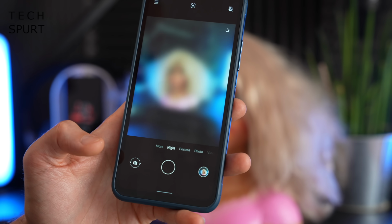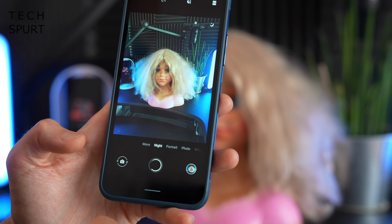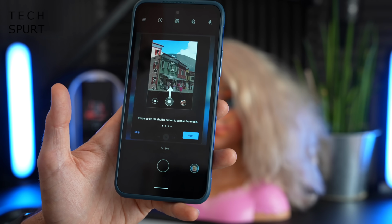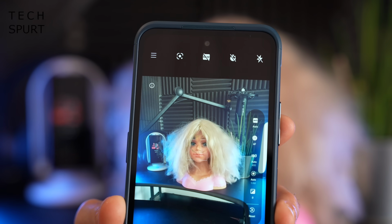You've also got a dedicated night mode for those low light shots. This will just take lots of different snaps at different apertures and then meld them together for hopefully attractive results. And if you jump on into the more section, that's where you'll find the likes of the Pro manual controls as well, if you want to play around with the likes of the ISO levels, the shutter speed. You can use this mode to shoot in RAW if you want to edit on the fly.